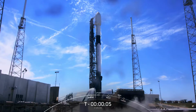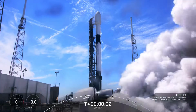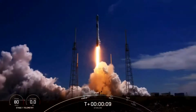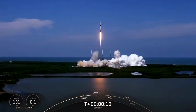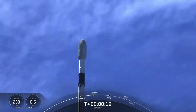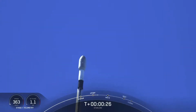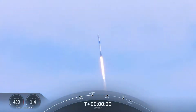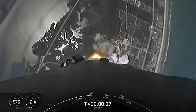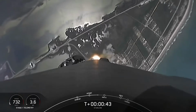7, 6, 5, 4, 3, 2, 1, 0. Ignition and liftoff. Vehicle is pitching downrange. Stage 1 propulsion is nominal. What a beautiful day for a rocket launch here.